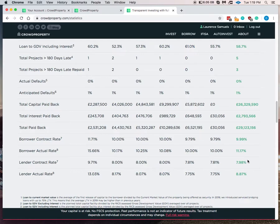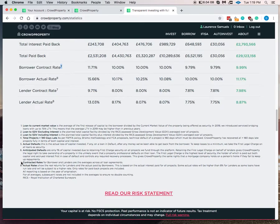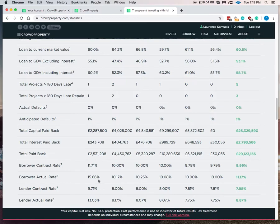If you want an explanation of these different fields, you can see the little numbers here, 7 and 8. So you can go down here to the bottom and see what the difference is between contracted rate, which is here, and actual rate. So go ahead and take the time to read this information and become familiar with these statistics, because they are very, very important and helpful.